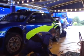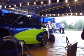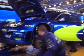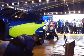So what we'll see is the car get jacked up at the front. We always jack the front of the car first. The side stands will go in. The rear jack's already gone underneath the car.